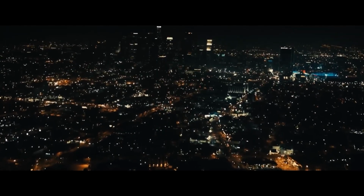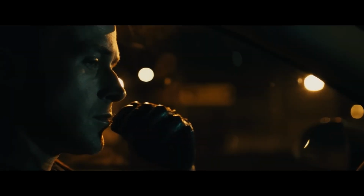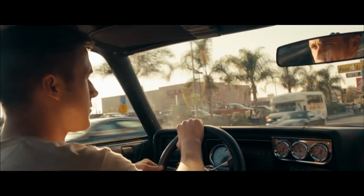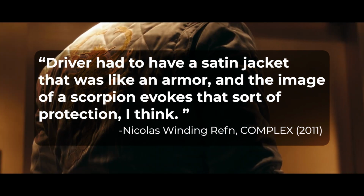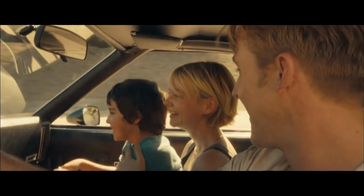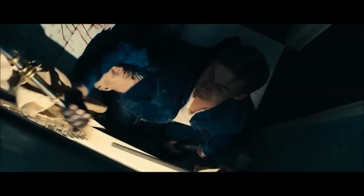Film District's 2011 Drive follows an unnamed character simply called the Driver, played by our GOAT, Ryan Gosling, getaway driver by night, mechanic and part-time stunt driver by day. It's a very simple plot, inspired by old Hollywood, even taking place in Los Angeles. Director Nicholas Winding Refn is quoted saying he chose the satin jacket specifically to invoke that knight in shining armor imagery, complete with an insignia and all. It's a very romantic movie, both in style and substance, despite all the violence and organized crime that surrounds it.